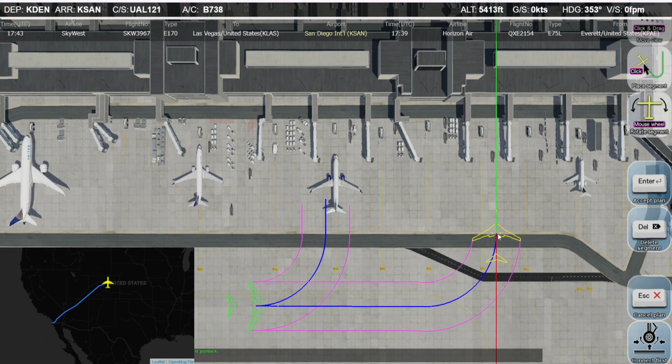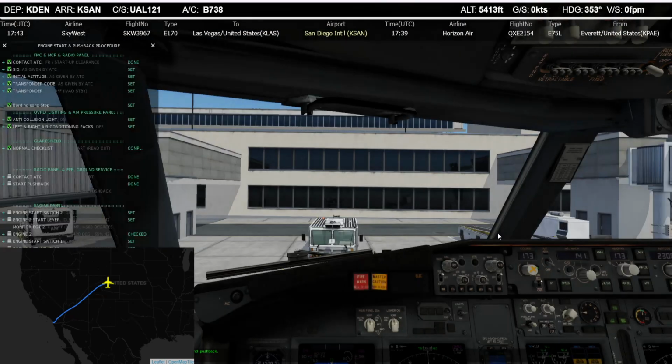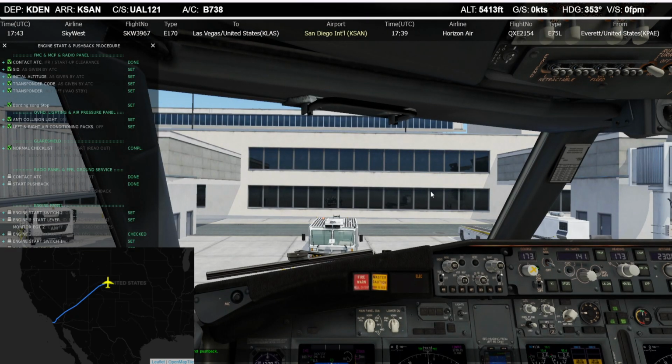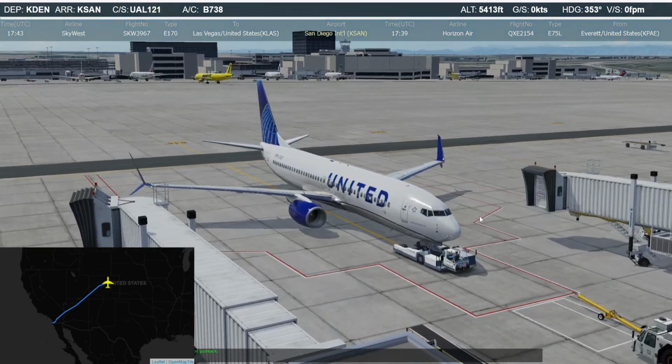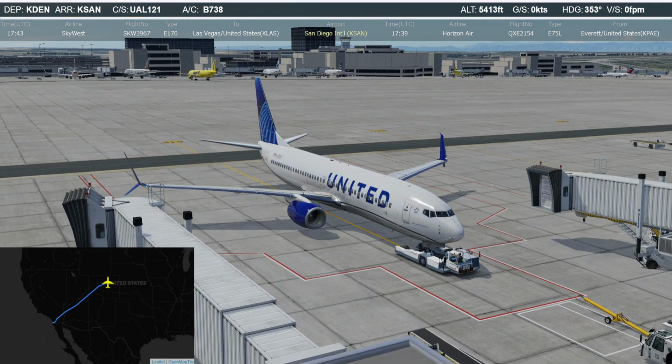Ground crew, please show me where you want to go. Tow connected and bypass pin inserted. Release parking brake. Starting pushback, and you may start engines.